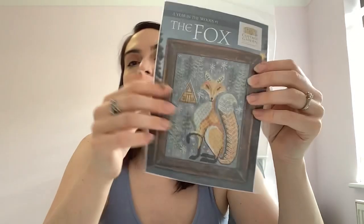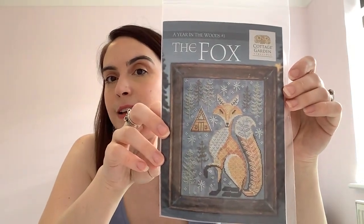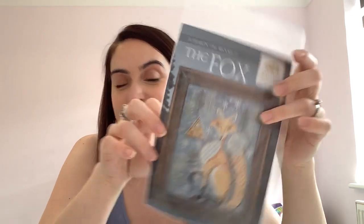And then lastly, on the 7th and 8th of June, so earlier this week, I worked on The Fox by Cottage Garden Samplings. And oh my gosh, I'm so close to finishing this tail. Part of me was tempted just to carry on the next day, but I was like, no, I'm sticking to my rotation.